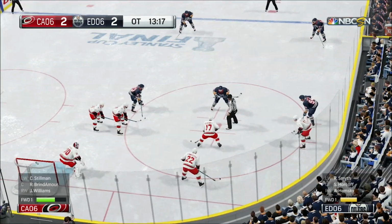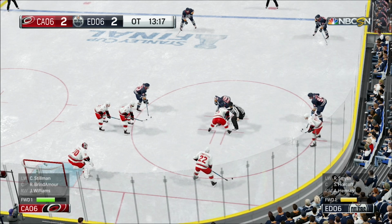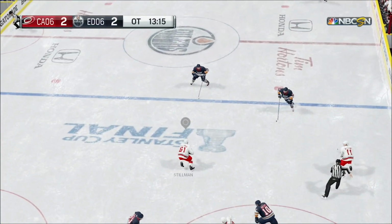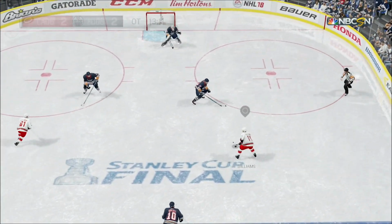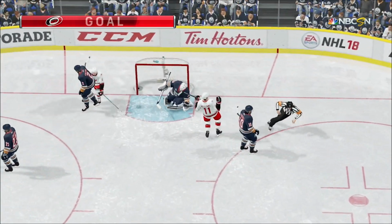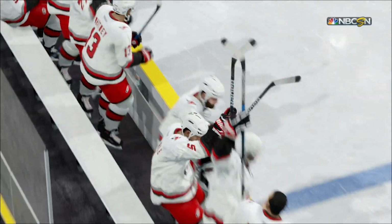Under 7 minutes have been skated here in overtime. Both teams have connected twice. The draw, the tie-up, and his team prevails. Gets in, looks over his options here. Paddled aside. Score! The Stanley Cup winning goal in overtime!